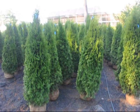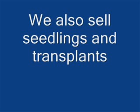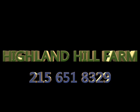Again, we do deliver and plant to U.S. eastern states, and we also have some seedlings and transplants for sale, which we can ship on our trucks or by UPS. We also have equipment that you can borrow to plant our seedlings with.